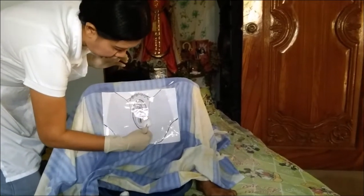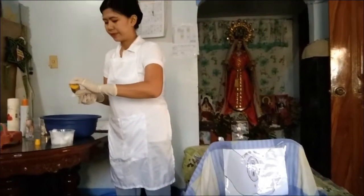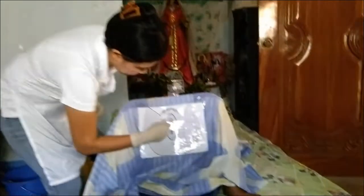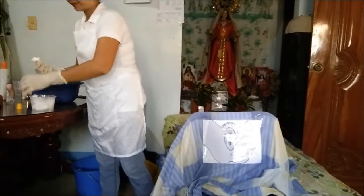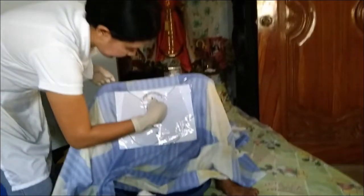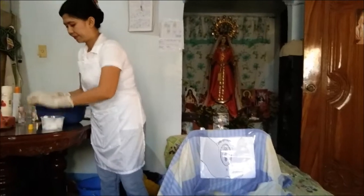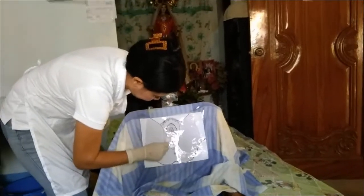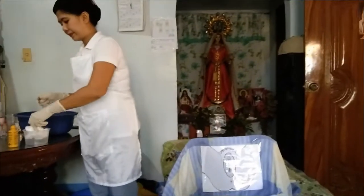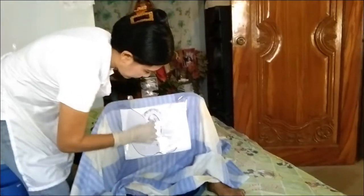From the mons pubis up to the labia majora, and to the other side. From the mons pubis to the labia minora, and to the other side. From the clitoris up to the anus.